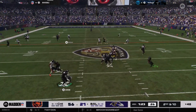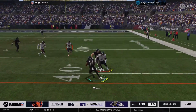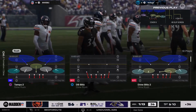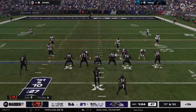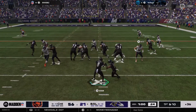Jackson. Screenplay setting it up for Mitchell. And he is tackled inside the 40, not quite to the 35. The Raven passing game getting in sync, another first down for a Baltimore Raven. First and 10 at the 36-yard line.